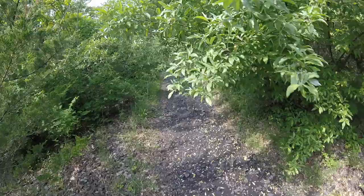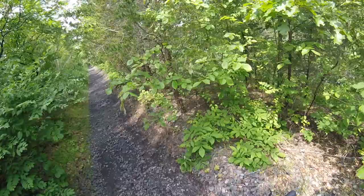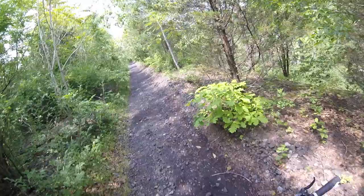Everything considered, with all the rain we've gotten, things are actually, at least in this section so far, not that bad. The issue that we have here is unrelated to the weather per se. It's more related just to the conditions of the right-of-way.